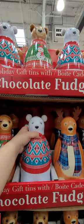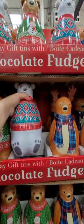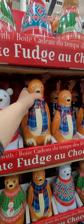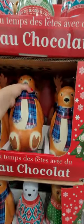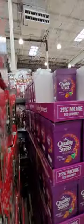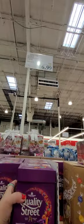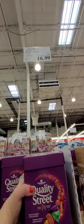This is a crafter gifting with chocolate. Ooh. Interesting. I really like that, it's $14. I really like them. I wish someone would buy one of these for me. No one ever buys me chocolate, and it's not fair. Anyway, this quality thread, $16.99, $3 off.